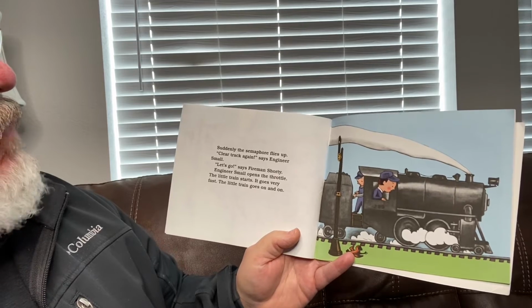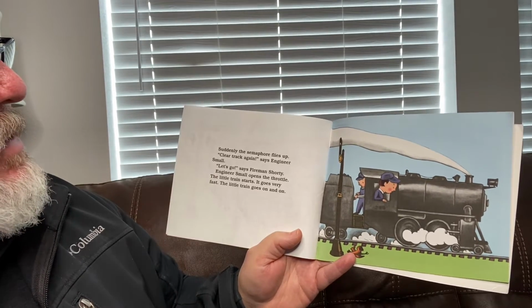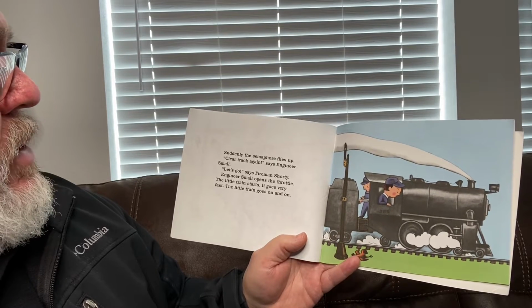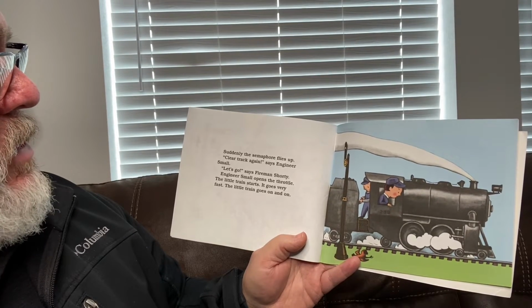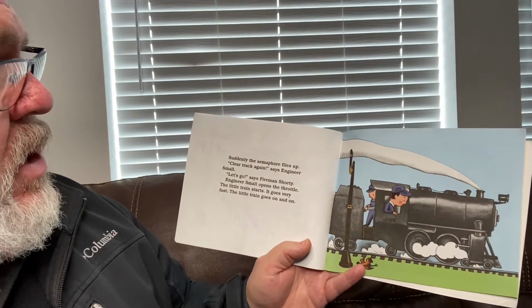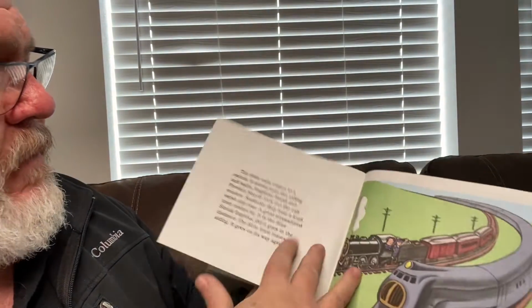Suddenly, the semaphore flies up. "Clear track again," says Engineer Small. "Let's go," says Fireman Shorty. Engineer Small opens the throttle and the little train starts. It goes very fast and the little train goes on and on.